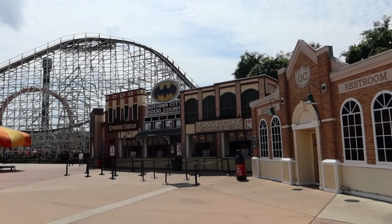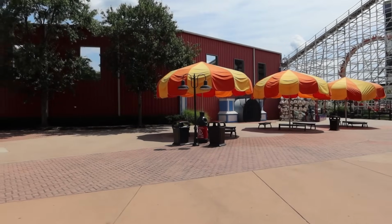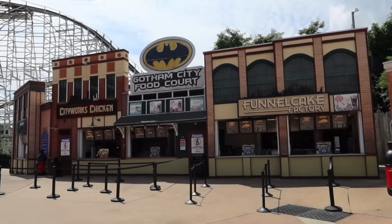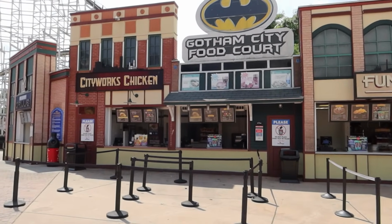So yeah, this is the Gotham City themed area of the park. It's absolutely deserted here, it really is. There's a lot of staff, so it's clear that they've not got staffing issues. But yeah, look at this, it is crazy. And the thing is, a lot of the food's open as well. Is it maybe just too hot for people?